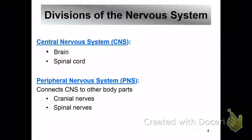Okay, the nervous system is divided into two large groups. The central nervous system, which is in the center, and the peripheral nervous system, which is the nerves that leave the brain, cranial nerves, and nerves that leave the spine, spinal nerves, and travel out. Highlight that. You want to know this whole slide. The central nervous system is made up of brain and spinal cord. Peripheral nervous system is made up of the peripheral nerves, the nerves that leave the brain and leave the spine.